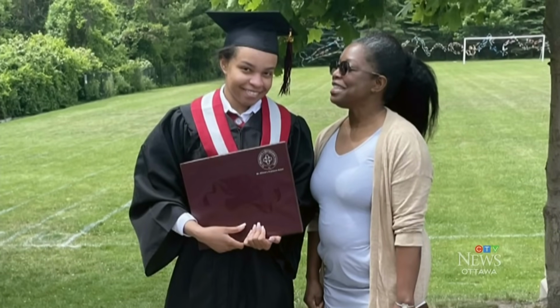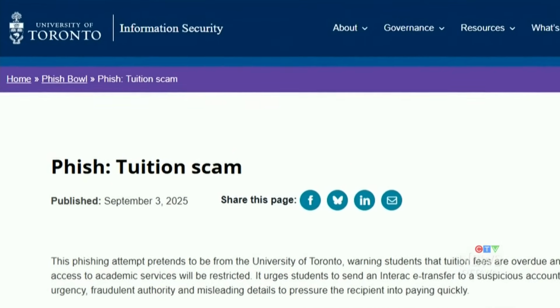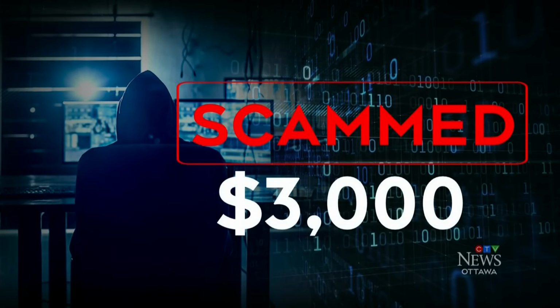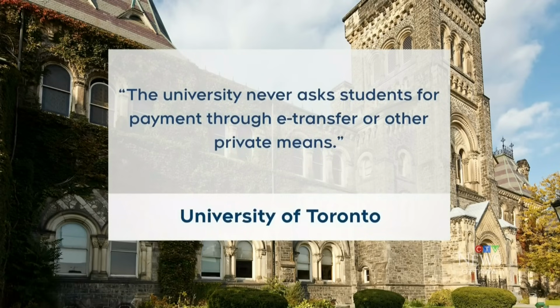But not long after sending it, she had concerns. I just had this weird feeling that something didn't seem right. On the university's website, there is a warning of the tuition scam, but the alert was too late for Jordan, and she lost $3,000.